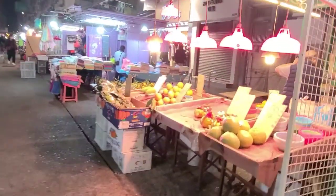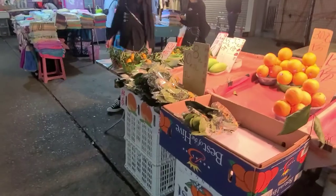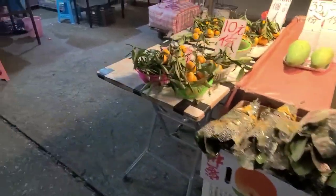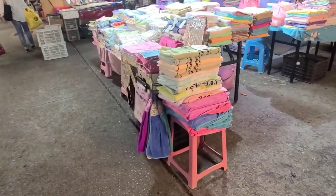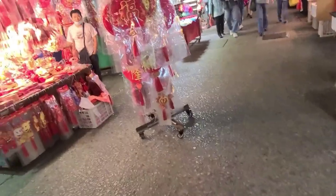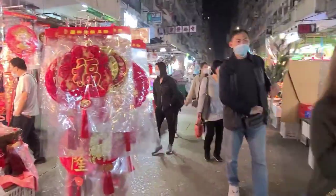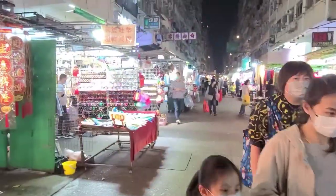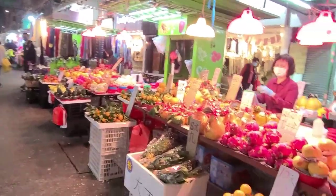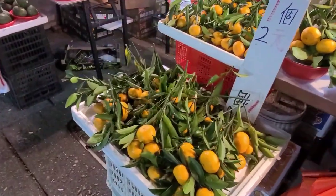So first up, the lucky fruits. Mandarin leaves to wash away your bad luck from the year. People also like to buy and use clean towels and hang some lucky charms in their home. Lucky mandarins.